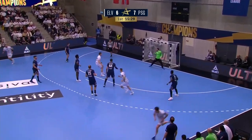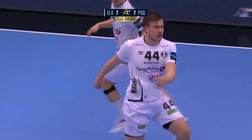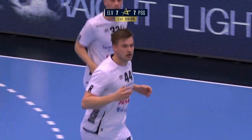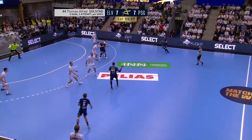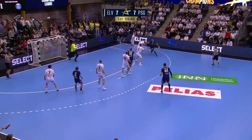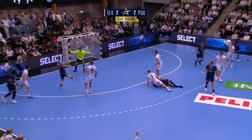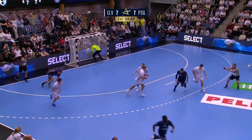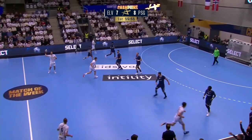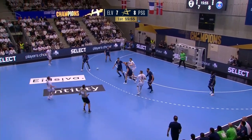Another ball into the line and into the bottom left-hand corner. It's the same formula, different player this time. Thomas Solstad placing that one past the keeper and drawing Elverum level. 5 goals coming from the line for them today so far. Steins, nice finish. He regained his composure there, didn't force anything to happen. And then just created a space for himself, placed it past the keeper.